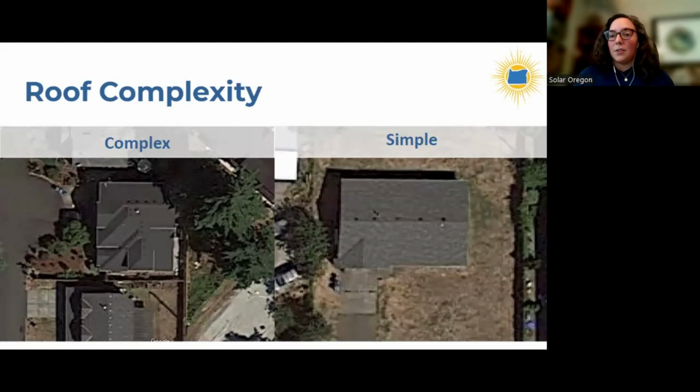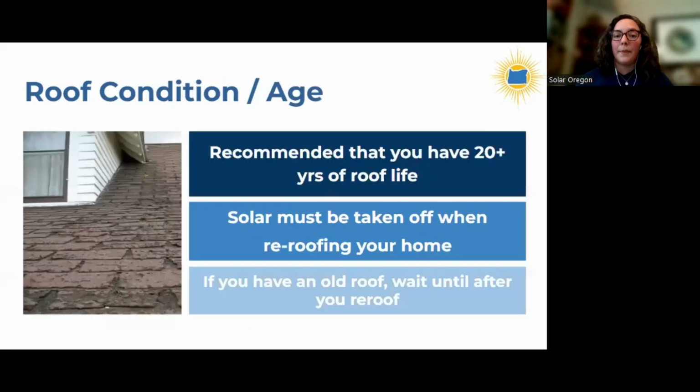So to install solar, if you have a simple roof, that's going to be easier to install on because you can have an uninterrupted array. The pitch of your roof is also going to impact your ability to go solar. If you have a very steep roof, that can impact the solar access that you get, depending on where your solar is installed. And also, if you have a really steep or complex roof, sometimes that can increase the design and labor costs of your installation. So those are good factors to keep in mind.